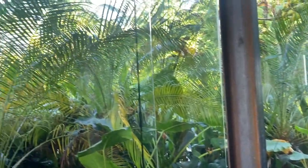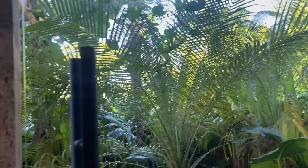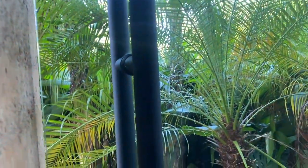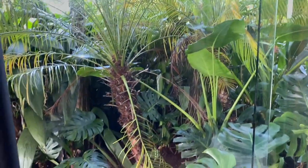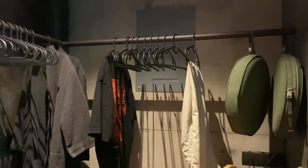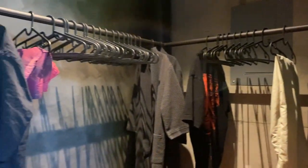With all these beautiful plants, all these open. Every window that you think you see is a door, and it opens. Is that not incredible? I can take a shower with the door open. All these beautiful plants. And then look at this closet. This is better than some people's closets in their houses. And you get this really nice closet in an Airbnb.